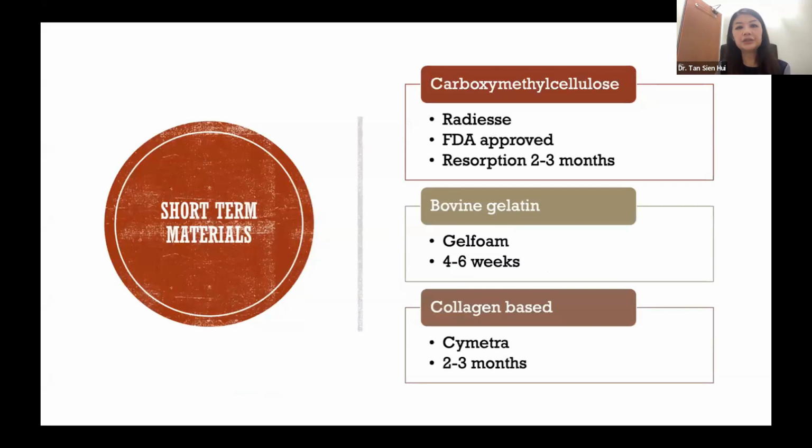Other short-term materials involve carboxymethylcellulose or Radiesse. This is FDA approved, but the resorption time is much faster. Lasts for only 4 to 6 weeks and 2 to 3 months. So among all the short-term materials, it is quite obvious that hyaluronic acid is the most popular and most widely used because the absorption rate is longer.